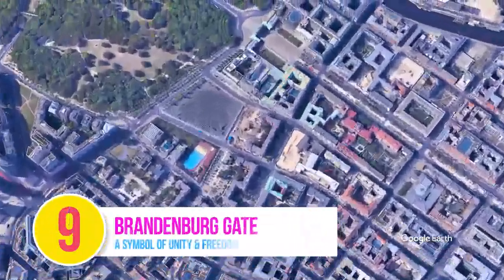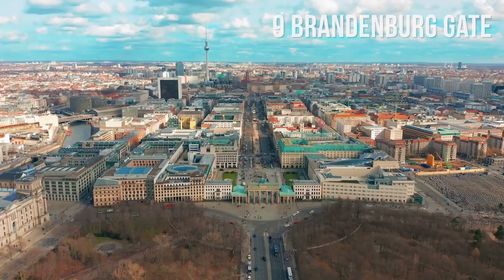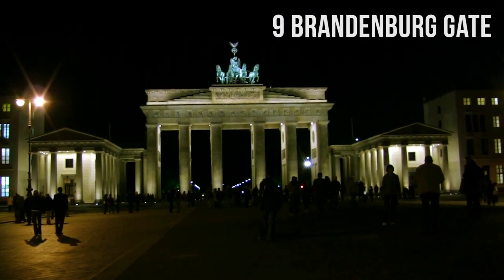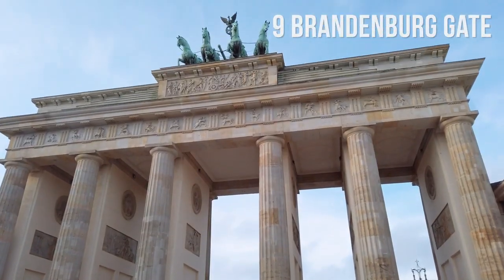Number 9. Brandenburg Gate. This former gate to Berlin from the 18th century is one of the most famous icons of the city. The top of Brandenburg Gate is crowned with a statue of a chariot drawn by 4 horses, representing the goddess of victory.